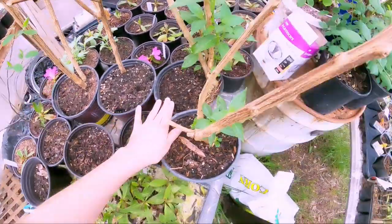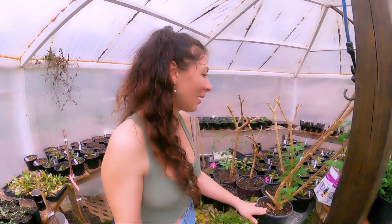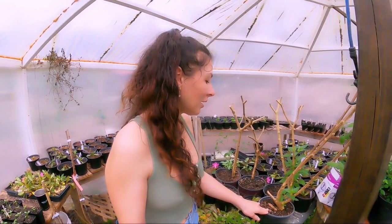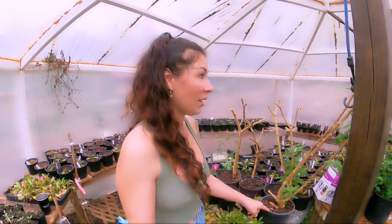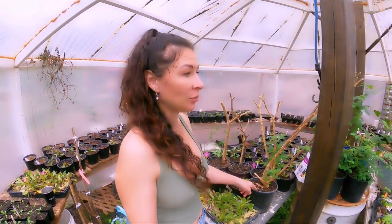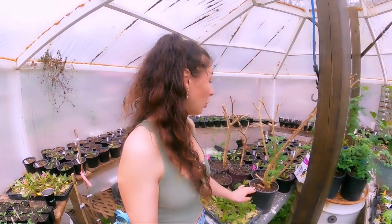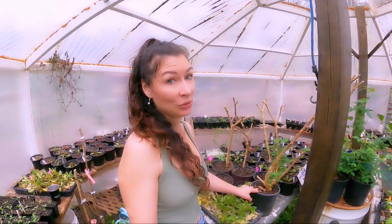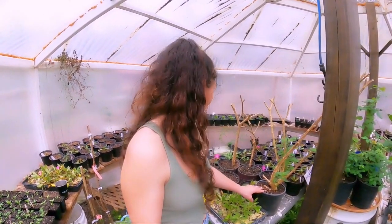So the problem is, I forgot to mark them. So I don't know. These look like the Tabasco peppers to me. I can look back at my video and kind of get an idea that way to see which peppers I'm going to need to get. Am I going to need to get the habaneros, or am I going to need to get the Tabasco peppers? But I think that went pretty well.